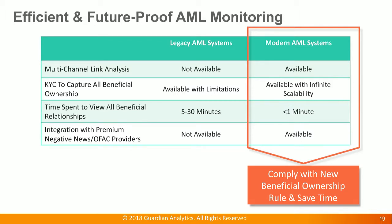As mentioned by Renee earlier, you can see from the diagrams that you can solve those all in under a minute. The KYC should also indefinitely scale, where the user should be able to add as many beneficial owners as they want to the KYC, and it shouldn't cause any issues. And due to the link analysis and KYC scalability, the time spent to view all the beneficial ownership relationships would ultimately be reduced. And integration with any premium news providers or with API connection should be provided, where both systems talk to each other.